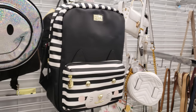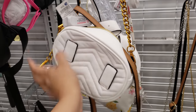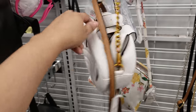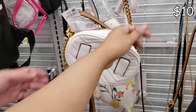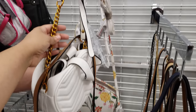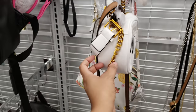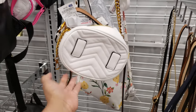More Betsey Johnson with the cat. That one is going to be $30. Okay, this one is different. It is $10. It looks like a belt, right? And it comes with a strap too, so you could wear it as a fanny belt bag or like a crossbody. That's kind of cool. I say modular bags are neat because you can wear them any way you want.